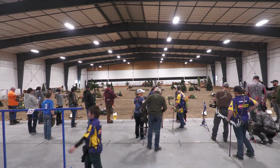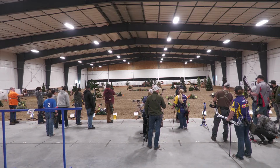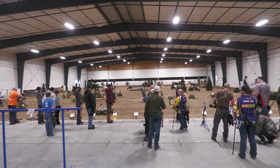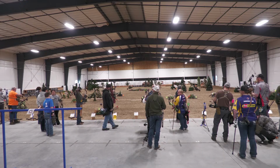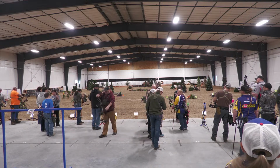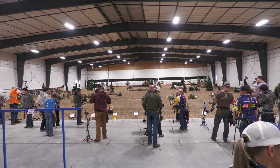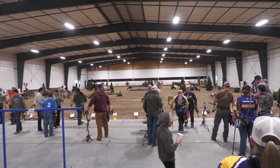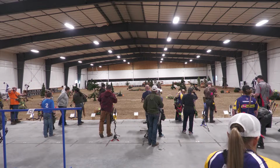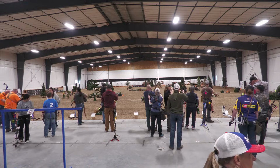As Carl mentioned earlier when he sat down with us, you can come down and just shoot that smoker round. So if you are unable to make it to the full shoot today or tomorrow, but you want to have fun with that one arrow, come down to the smoker round. It's $10, and that starts at 5 o'clock. So $10, 5 o'clock, smoker round tonight. Bring your bow and come shoot this great range here at Endless Archery.